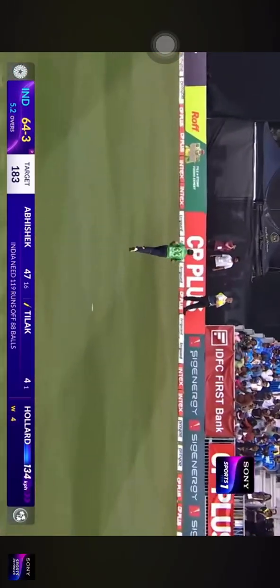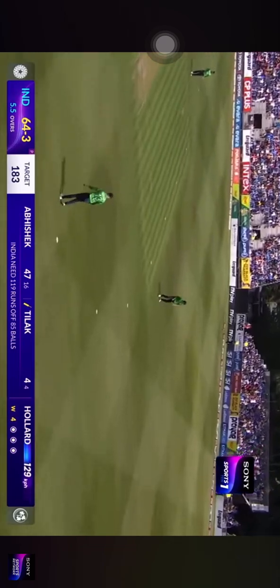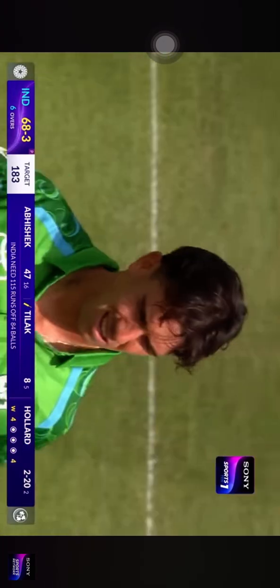And they'll race away for 4. Something for the bowler and something for the batter in that delivery. Finds the gap, and it'll make its way to the boundary. The fine 4 to finish the power play for India. 68 for 3 at the end of 6.